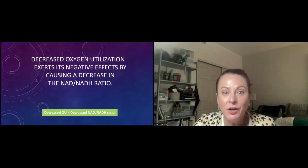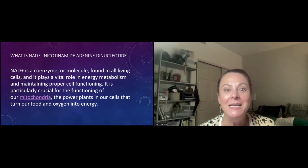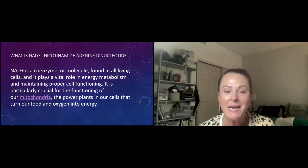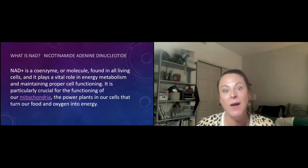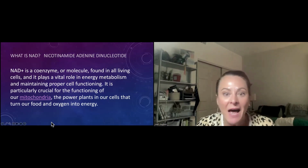So when we're not utilizing that oxygen, we get all these negative effects, and what they actually cause is a decrease in your NAD/NADH ratio. What is NAD? Please forgive me for massacring this, because I know I will. Nicotinamide adenine dinucleotide. It's a coenzyme found in every living cell of your body. We have the most of it in our 20s and it declines with age. It plays a super important role in giving you energy to do things and maintaining the cell so it works the way it's supposed to. It really does affect our mitochondria, the power plant in our cell, for how we get energy from our food and turn it over.